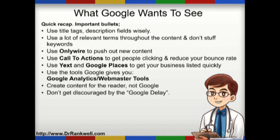And don't get discouraged by the Google delay. The Google delay is you can make all the modifications that you want to with your website. You can make all the correct adjustments to your title tags. You can make all the correct adjustments to your descriptions. You can make all those correct assumptions. But then Google's not going to reward you like the next day or even next week. It could be a month down the road. It could be 3 months down the road, 6 months down the road, a year down the road.